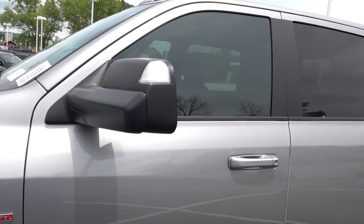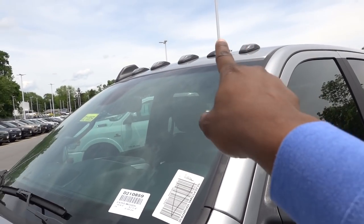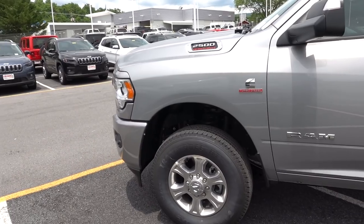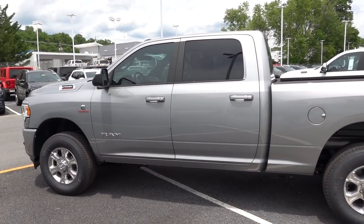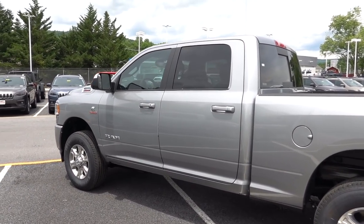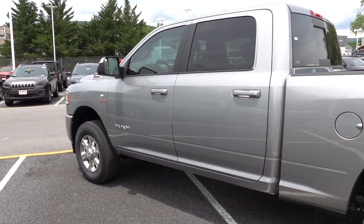These mirrors do flip up and allow you to have what I call tow mode. You do have the optional clearance lamps up top. Not a lot of chrome on this truck, as you guys can see, even around the windows. It's all black. I love that. It looks really good. They have the painted door handles. Unfortunately, because this is a Bighorn, you do not have the smart key system. It's not available. You have to step up to a Laramie.